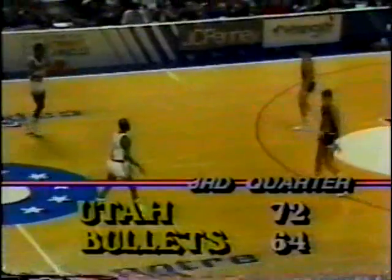72-64 Utah. All right, Frank Johnson, front court left side. Stockton will guard. We'll take it up top now to Kenny Green. Over the base left to Robinson. Cliff Robinson for Southern Cal. Got it by Karl Malone. He backs him in. Double pump. Off-balance shot. And the Jazz are going to be called for an illegal defense.